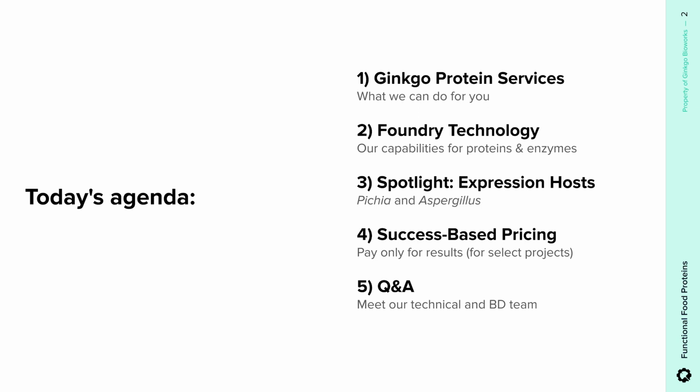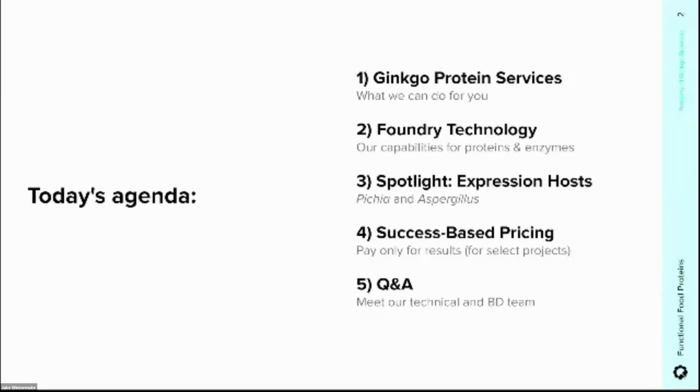Then we're going to deep dive on two of our favorite expression hosts, Pichia and Aspergillus. We've got some case studies on how we engineer those hosts and how they performed specifically in food protein projects. Then comes a very special feature. We've recently started to roll out a success-based pricing as an option for certain protein and enzyme projects. This is what it sounds like. You only pay if the project works, but of course there are some important details that we'll review. And then finally, we'll open it up for Q&A.